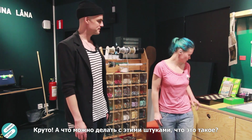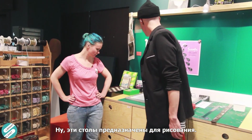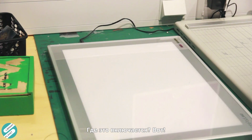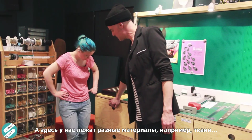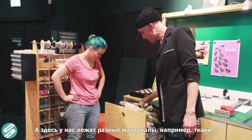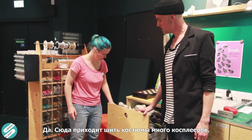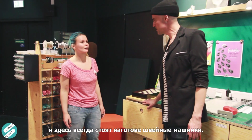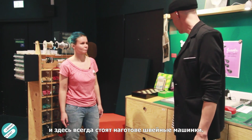Cool. And what can you do with these things? What is it? This is obviously good for drawing. And in here, there are different kinds of materials like cloth, fabrics. Oh, so you can make clothes? Yeah. There's lots of cosplayers that come and sew. And there's always sewing machines that are threaded, waiting to be used.